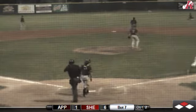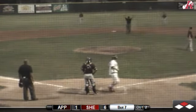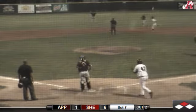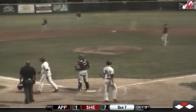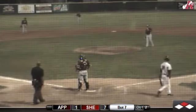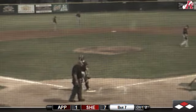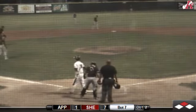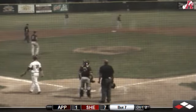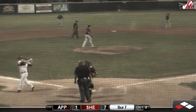Swing, and this one is deep. It has a chance. It will bounce on the warning track, hit the wall. He'll go for three and be there standing up. An RBI triple for Blake Fleischman, and the crowd showing its appreciation. With that run, the A's take a 7-1 lead.